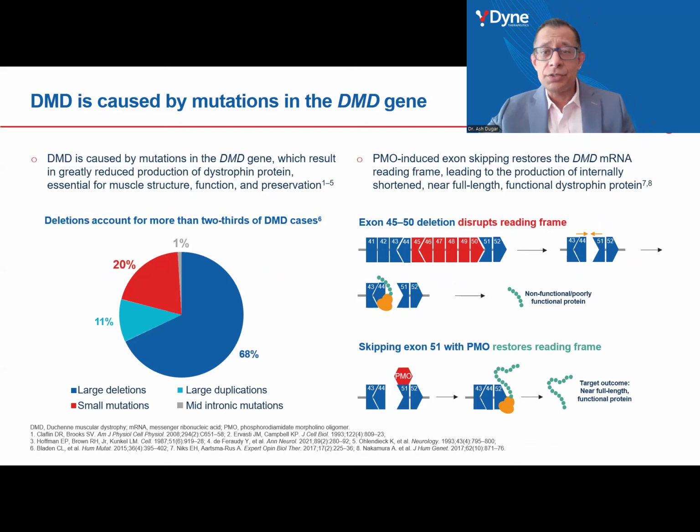So I'm going to transition to some of the clinical data now, and just very briefly spend a few minutes on DMD, which you all know very well. As you know, Duchenne is caused by mutations in the DMD gene, which results in the inability to make functional dystrophin protein. Now, PMO-induced exon skipping can restore that open reading frame of the DMD transcript and enable the translation of an internally yet functional form of dystrophin. And I know that this audience understands this very, very well.